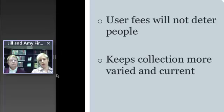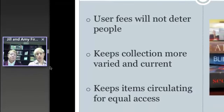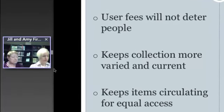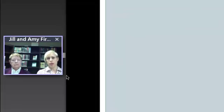And we also believe that our items should be in circulation as much as possible so that all patrons have equal opportunity to access and benefit from them. And sometimes your patrons do need a little bit of an incentive to bring their items back on time. And we have found that having the overdue fines was the best method to achieve this. And if your library is simply going to be a place for storing things, then you may as well shut the doors. You're automatically just going to have poor patron usage.